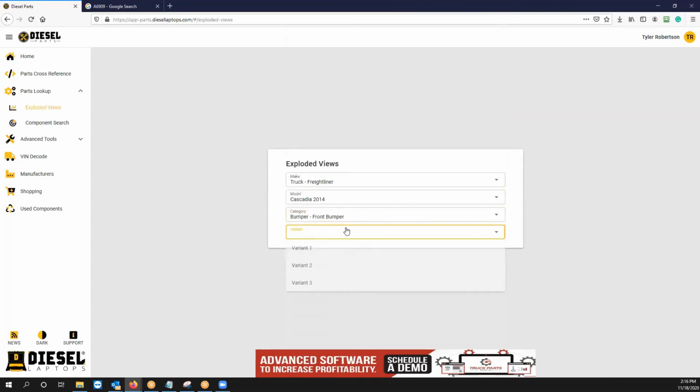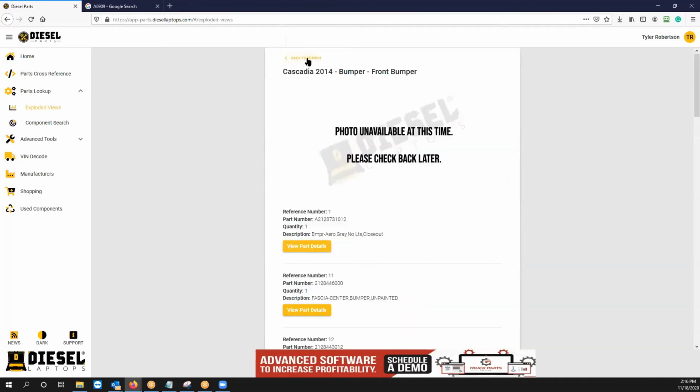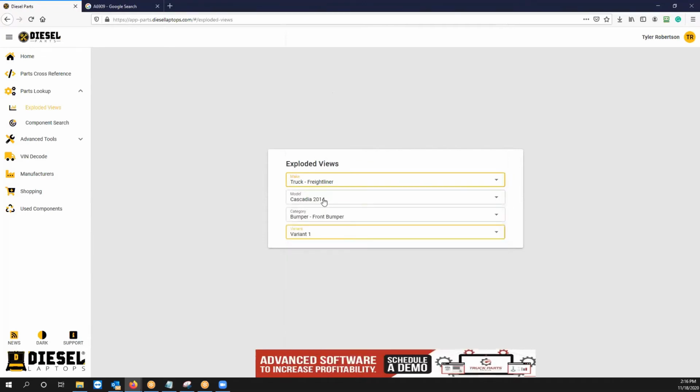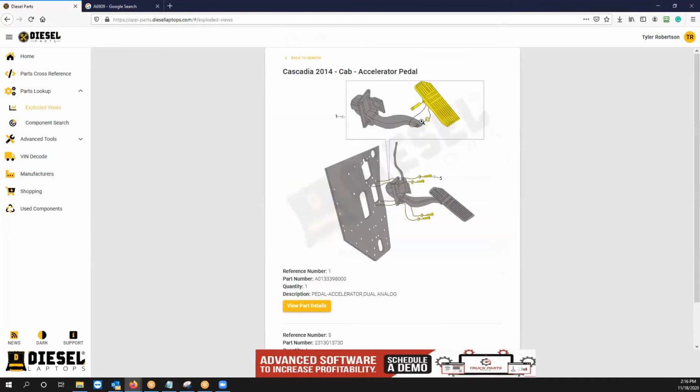So let's do a front bumper. In front bumper, there's possibly some different variants. This one doesn't particularly have a picture on it. So let me go pull one up here. Let's do another one of those. Again, this is why I probably should have gone through here first and found some better ones that have some pictures. But there's one that has a picture on it. It does have 3 variants.